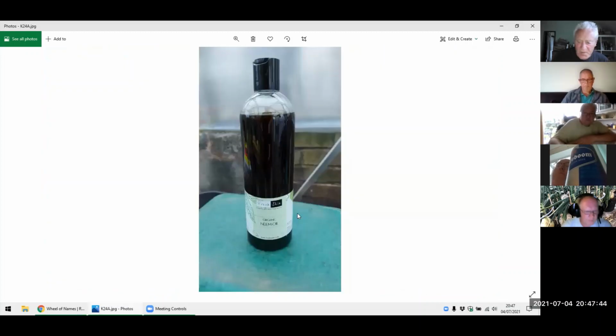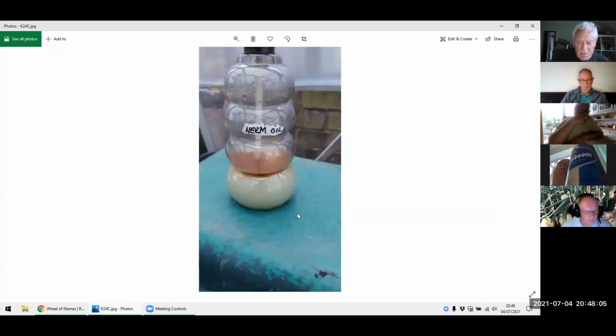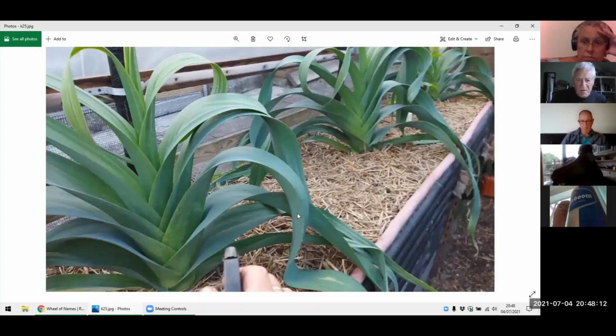Right, my neem oil came in the post. This is 5 ml of neem oil to 1 ml liquid soap, in a 1 litre spray can. That's what it looks like shaken up. When it settles, that's what it looks like. Like everything else you mix up, you've got to give it a good shake before you use it. It's just an alternative insecticide because pests get used to them.